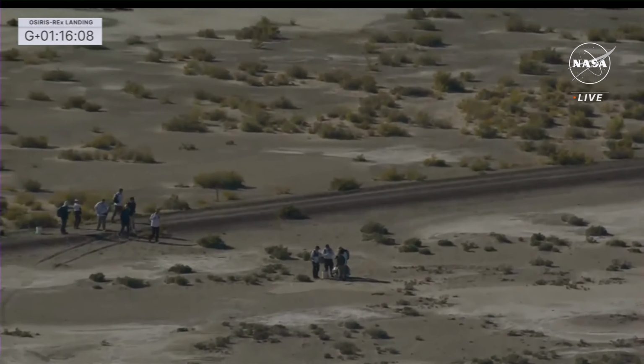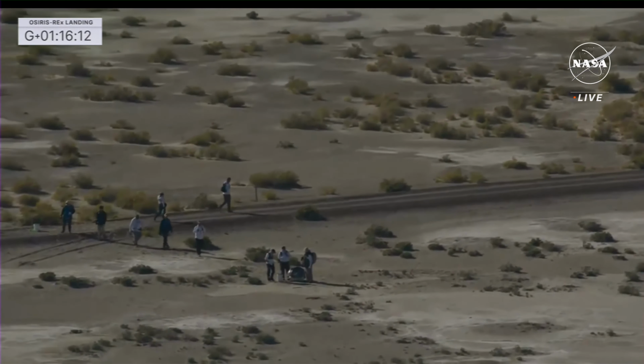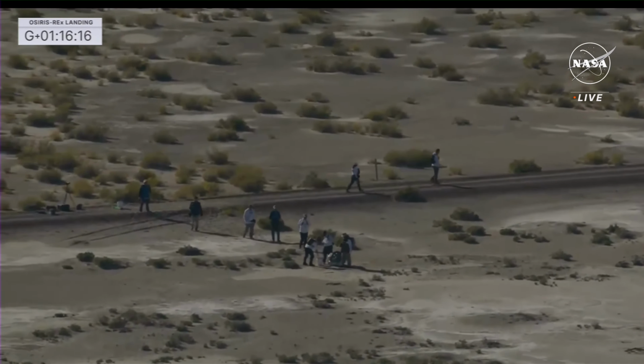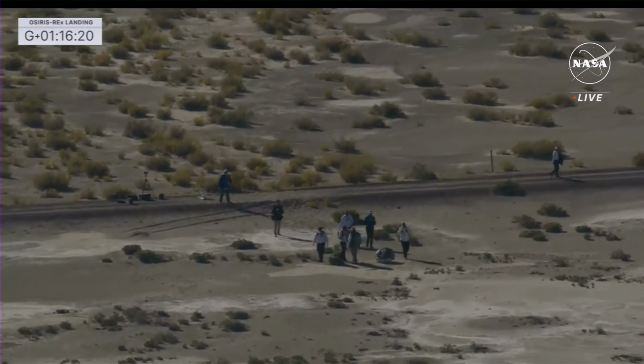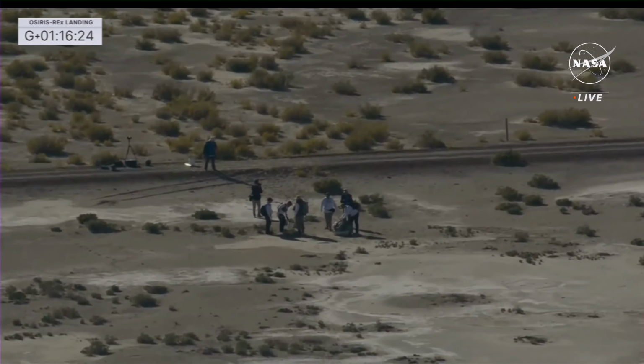The recovery team is moving the SRC to Helicopter 1 and preparing for long line operations. And there we have it. We are going to be moving towards those long line operations. The rest of the team members approaching that SRC that has been successfully bagged and prepared to be loaded into the helicopter's long line.